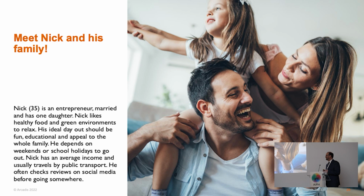Nick is 35 years old, he's doing business, he likes healthy food and green environments, and his ideal day out is a day out with his family, and it should also be a little bit educational, because he wants his daughter to come back with new experiences, so that's really important. He has an average income and likes to travel with public transport, and he's also checking reviews on social media to see if his money is spent well.